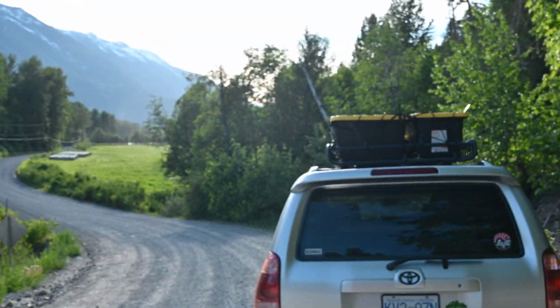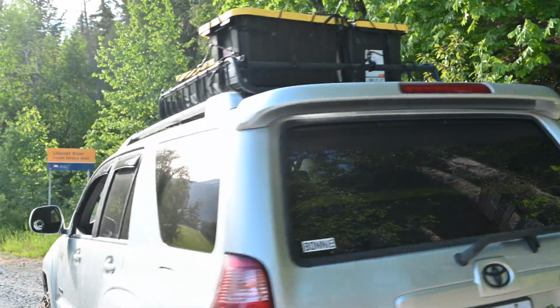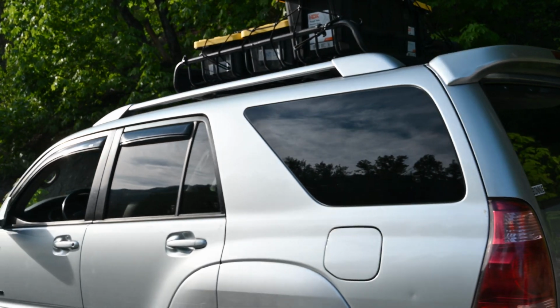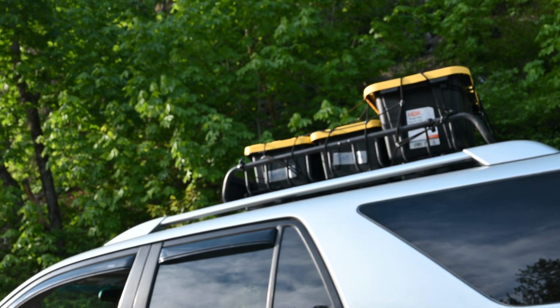Look, we've used our roof rack for the very first time. We've got some boxes up in our roof basket, there. Yeah, we've loaded it up because we had quite a lot of stuff this time to carry. It's just a little basket, but it's super useful.